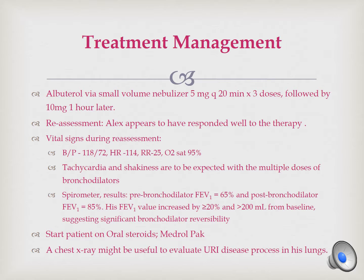His spirometer pre-bronchodilator is 65%, and post-bronchodilator is increased to 85%. His forced expiratory volume has increased by more than 20% and more than 200 mL from baseline, suggesting significant bronchodilator reversibility. The patient will be started on oral steroids. A Medrol Dosepak will be prescribed.